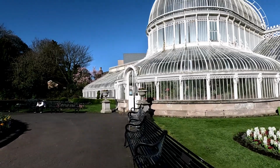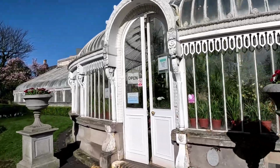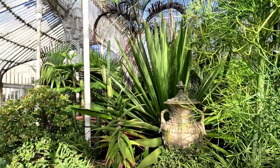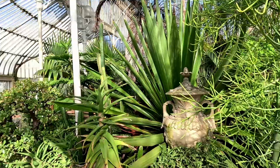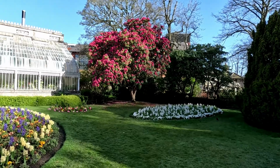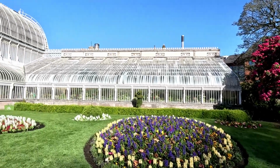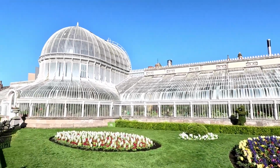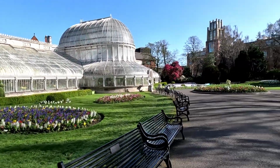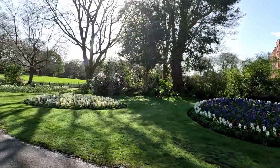The Palm House at Belfast's Botanic Gardens is a stunning example of Victorian innovation and design, constructed in the mid-19th century by Sir Charles Lanyon. It is one of the earliest curvilinear glasshouses, showcasing an impressive collection of tropical and exotic plants from around the world. The Botanic Gardens, established in 1828, offer a lush green space in the heart of Belfast, serving as a centre for both botanical conservation and public enjoyment. The Palm House, with its graceful iron and glass structure, remains an iconic symbol of Belfast's rich horticultural and architectural heritage.